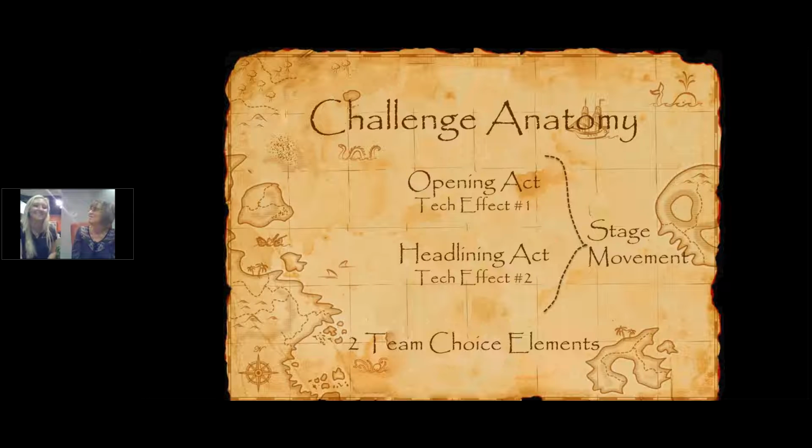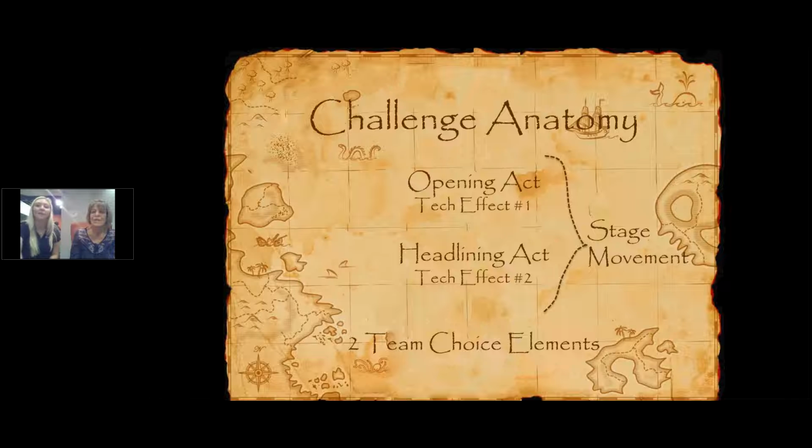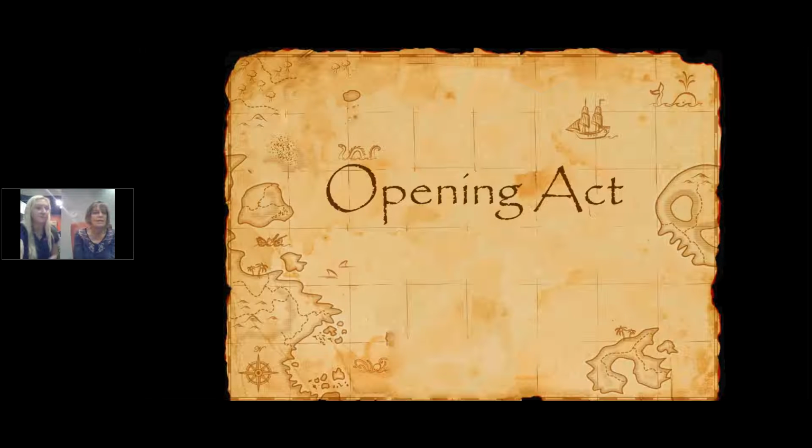Thank you. So let's talk about the challenge anatomy. The challenge is really broken up into three different pieces. You've got the stage movement piece, and then you've got the team choice elements. Within that stage movement, you've got the opening act with the technical effect number one, and then the headlining act with your technical effect number two.